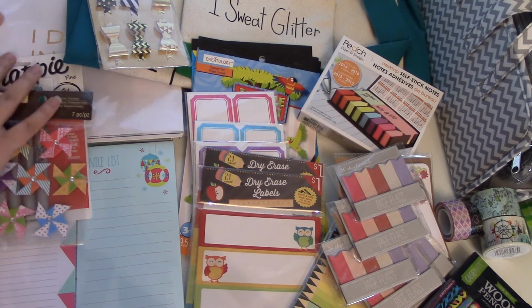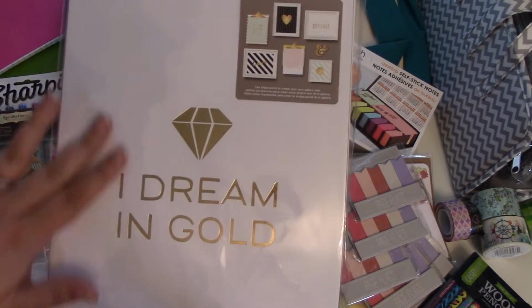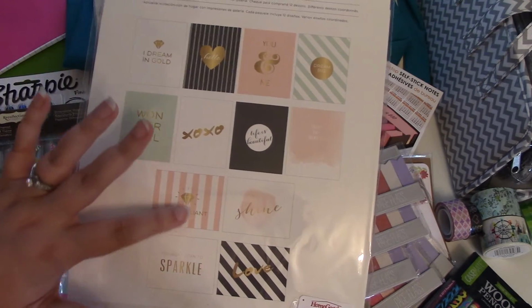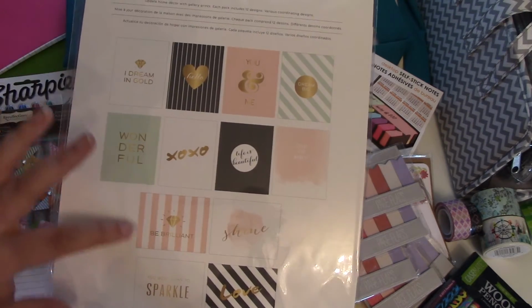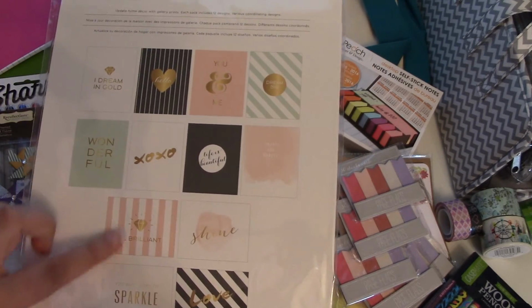And the last thing I got from Joann's was this packet here. Now this was $6, and it's your standard letter-sized pages, but it's got all of these beautiful foil leaf, like the gold over these different designs. And they're just kind of girly. I Dream in Gold, Wonderful, XOXO, just kind of feminine stuff. This was $6 for a pack of all of these.